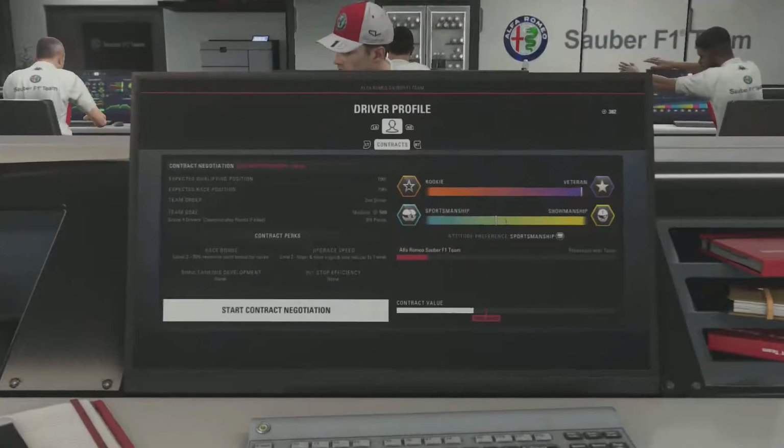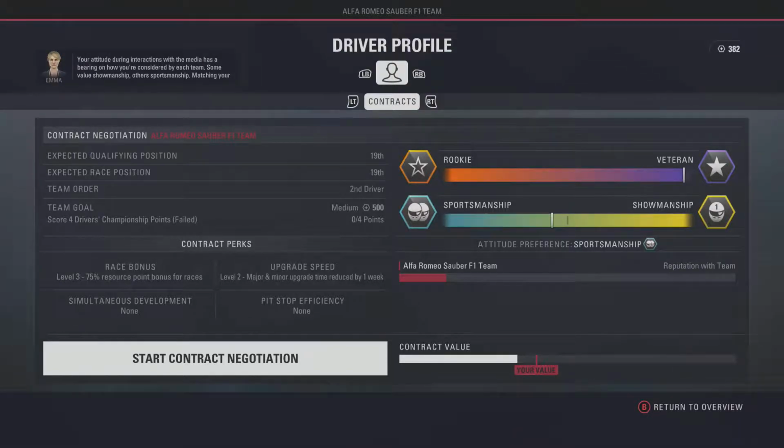And it does hurt that we head into a contract negotiation. Interactions with the media has a bearing on how you're considered by each team. Some value showmanship, others sportsmanship. We got 19th. Matching your team's value expectations will give us a stronger position during contract negotiations.